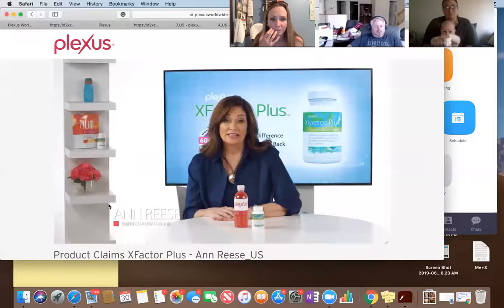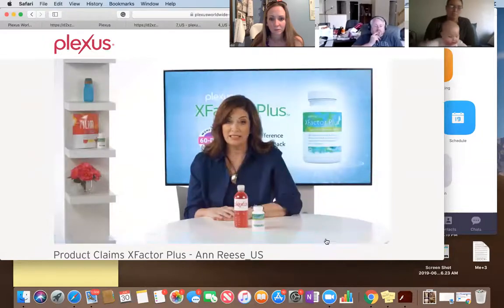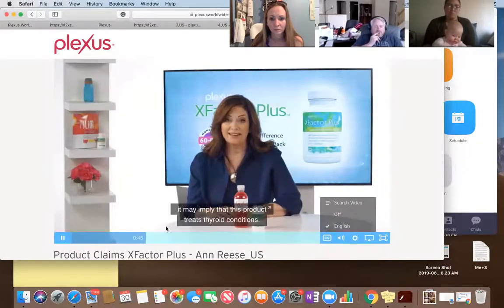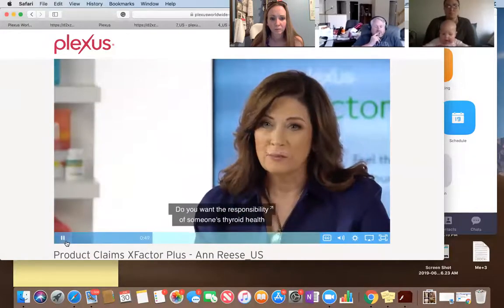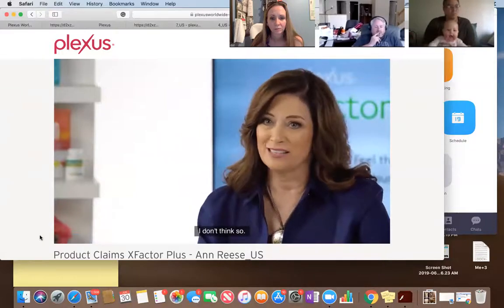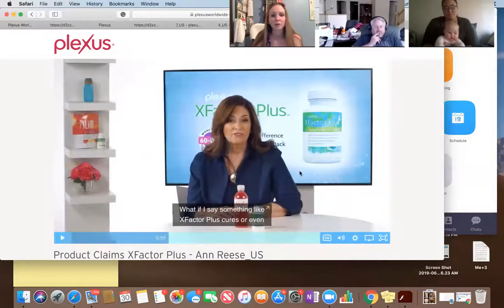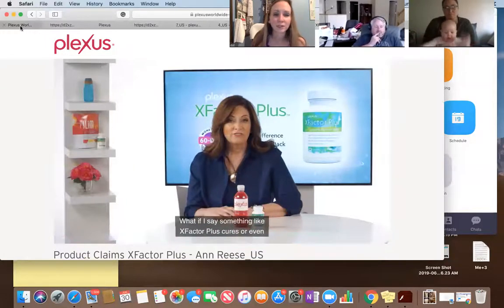X Factor Plus is a great multivitamin, one of my favorite of the Plexus products. Thyroid conditions, it may imply that this product treats thyroid conditions. Do you want the responsibility of someone's thyroid health on your conscience? I don't think so. What you can say is X Factor Plus supports a healthy thyroid. So this is great, again, for wording and staying compliant.